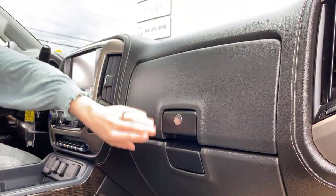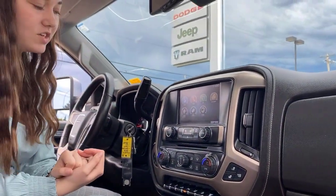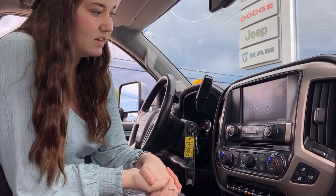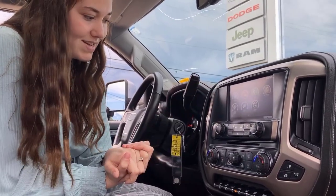Some storage up in your 2 glove boxes, and the top one does lock. This one comes with your touch screen. It has navigation. You also can hook up your phone for Bluetooth. Then you can control all of your audio as well.